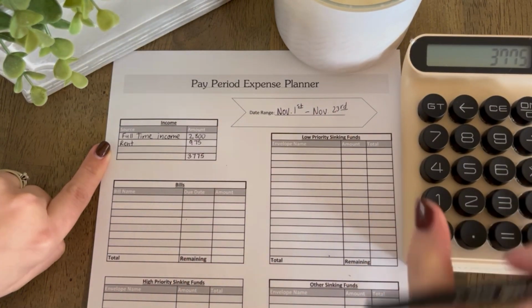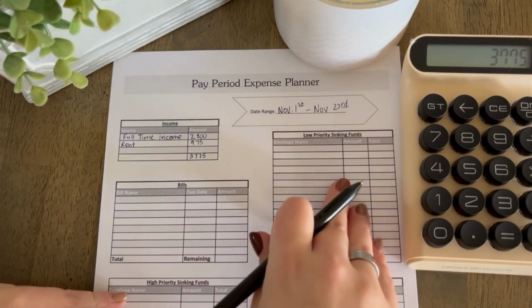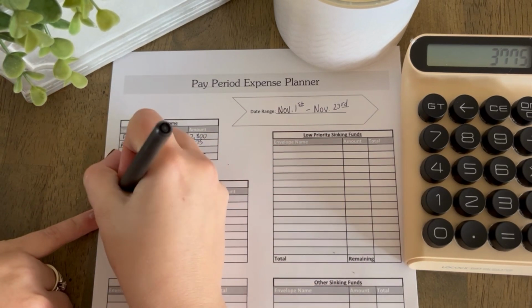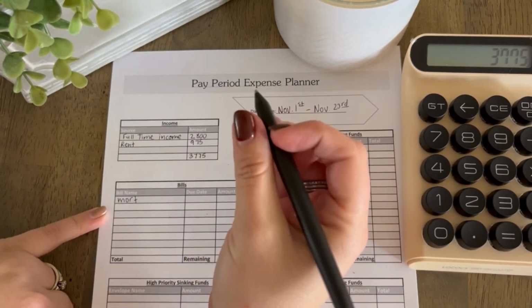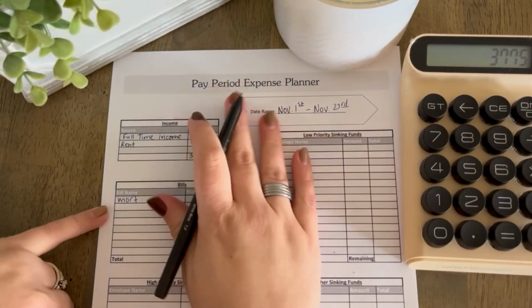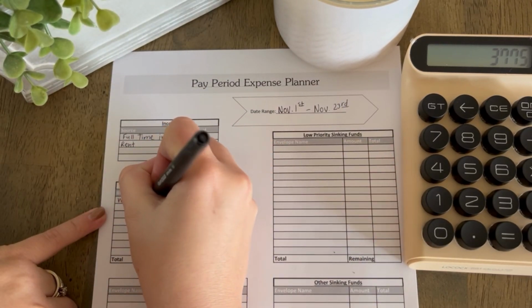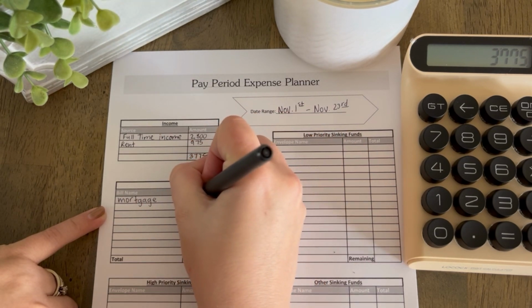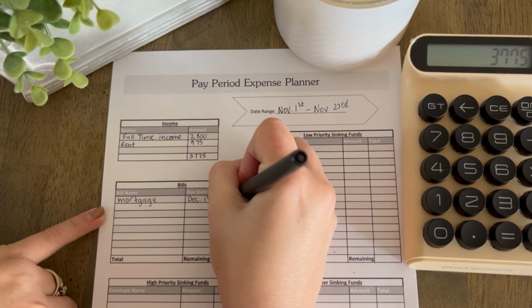So bills that we have coming out, I always do the bills first, then high priority sinking funds, low priority sinking funds, and then other sinking funds. So the bills that we have coming out, I always put $1,000 away into our savings account for mortgage. Since it's about $1,950, we always budget $1,000 per paycheck to cover the about $2,000 mortgage every month. So this isn't due until December 1st. But we're going to be putting $1,000 away for that.